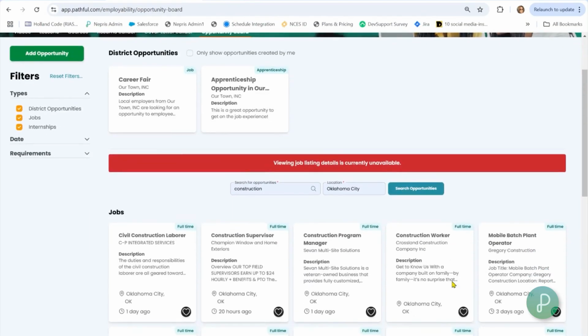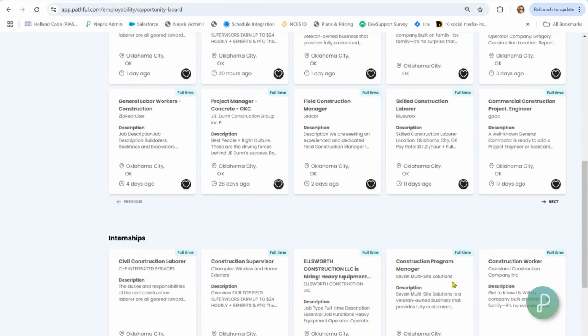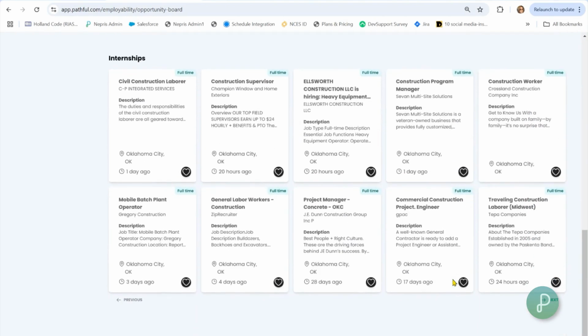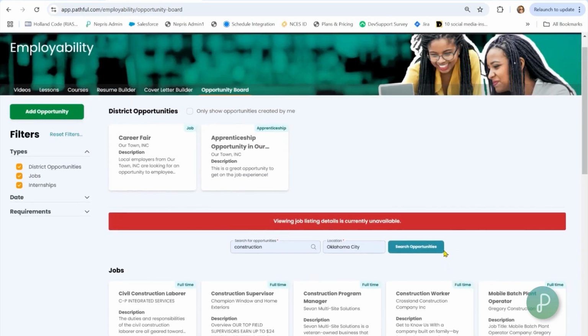Pathful is actively searching for a provider that will allow users to search for and apply to jobs and internships directly through the platform. Stay tuned for updates, and in the meantime, make sure to keep the Opportunity Board updated regularly with new events and career-related resources for students to see.